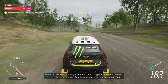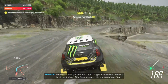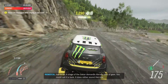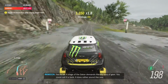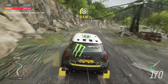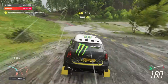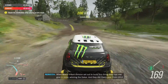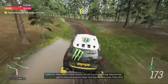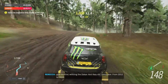The X-raid Countryman is much, much bigger than the Mini Cooper. It has to be. A stage of the Dakar demands literally tons of gear. You could call it a tank. It does rather sound like one. When Mini's X-raid division set out to build this thing, they had one goal in mind: winning the Dakar. And they did, every year, from 2012 to 2015.